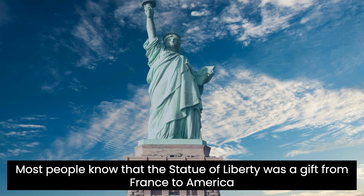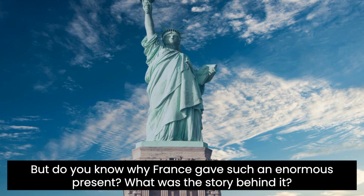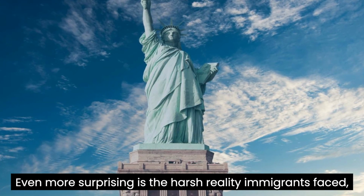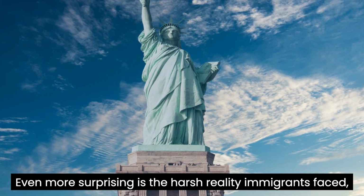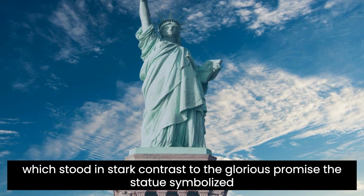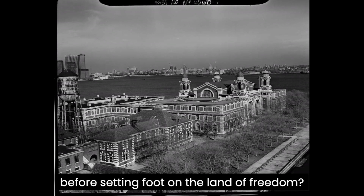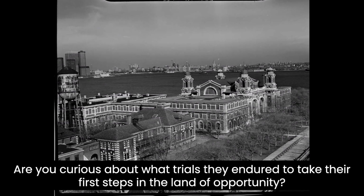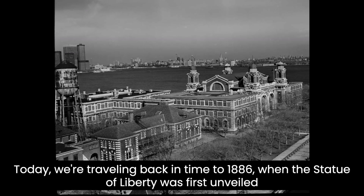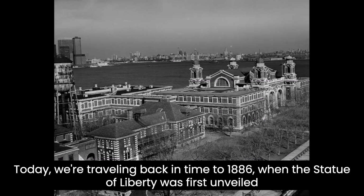Most people know that the Statue of Liberty was a gift from France to America, but do you know why France gave such an enormous present? What was the story behind it? Even more surprising is the harsh reality immigrants faced, which stood in stark contrast to the glorious promise the statue symbolized. Did you know about Ellis Island, the gateway all immigrants had to pass through before setting foot on the land of freedom? Are you curious about what trials they endured to take their first steps in the land of opportunity? Today, we're traveling back in time to 1886, when the Statue of Liberty was first unveiled.